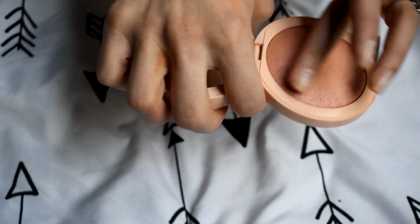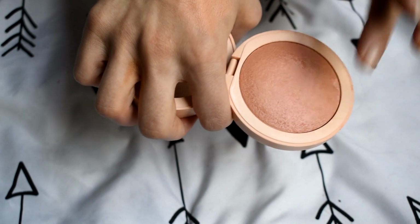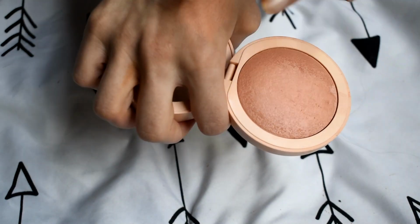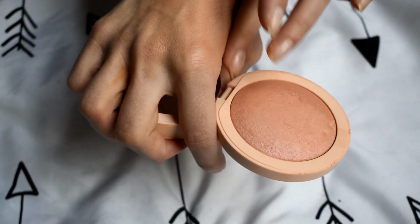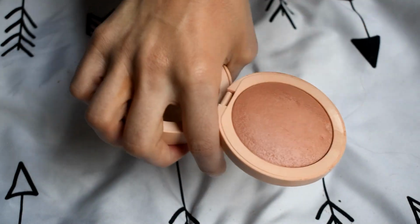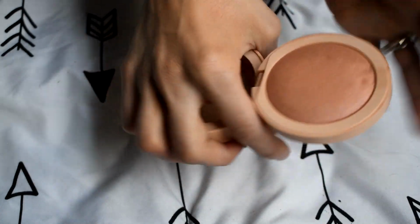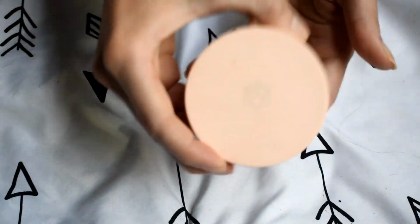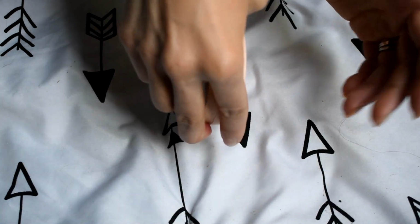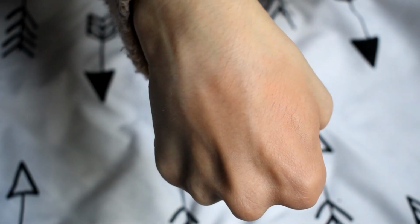It's a baked formula, so it's so smooth and seamless on the skin. It feels more dry and hard to the touch, but it's not dry or chalky on the cheeks. And when you work it in, it just melts into your skin and looks to be one with the skin because it is such a thin formula. So it is beautiful. I do like it. I don't know if I would repurchase because I feel like I could get a similar effect with Milani, but I will keep it for now.